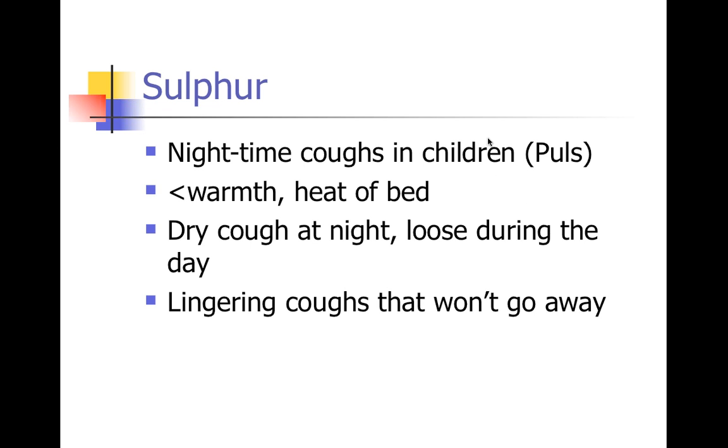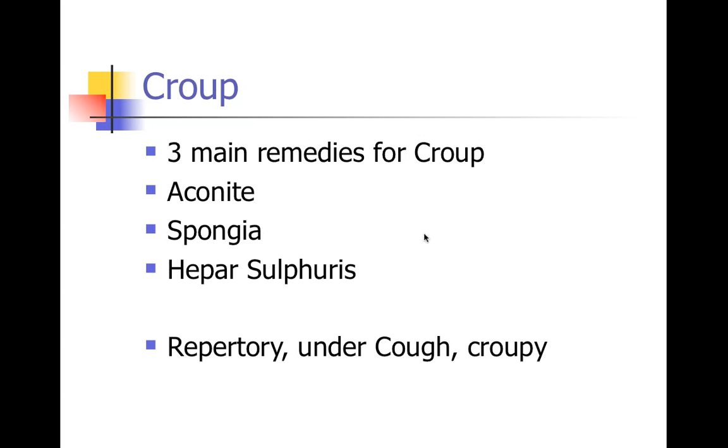Sulfur is similar to pulsatilla, a nighttime cough in children. They're aggravated by warmth, and a lingering cough that won't go away. Remember, we talked about sulfur for the pharyngitis, a bilateral tonsillar remedy, a lingering pharyngitis that doesn't go away. So anytime there's a condition that lingers, it just doesn't go away, think of sulfur.